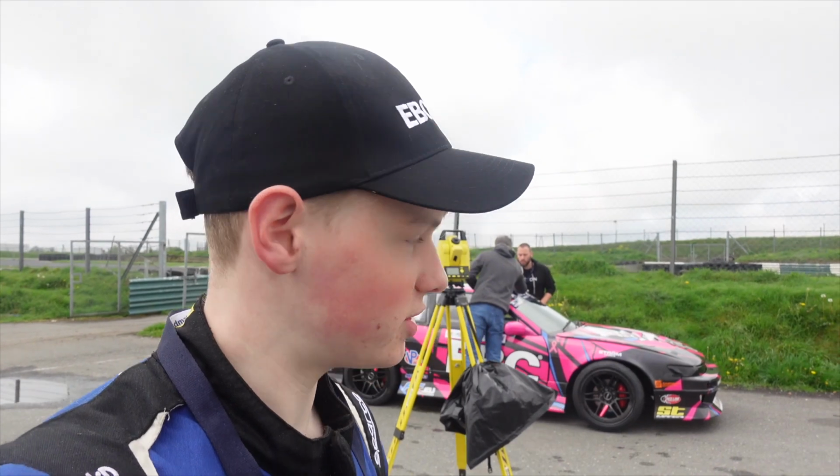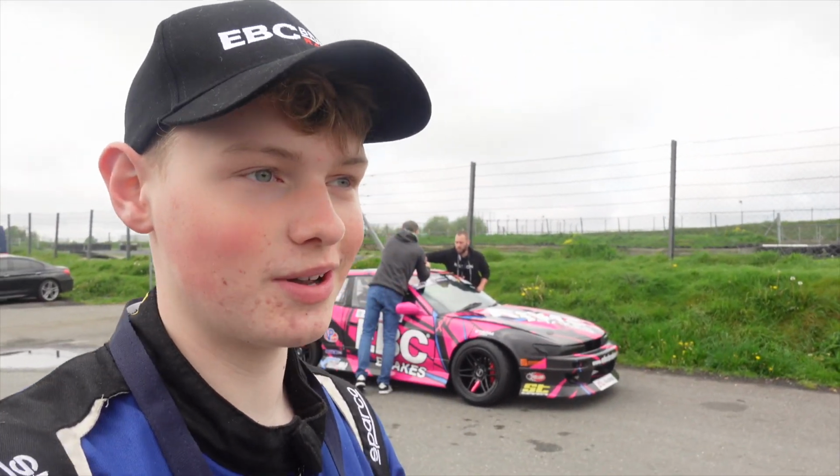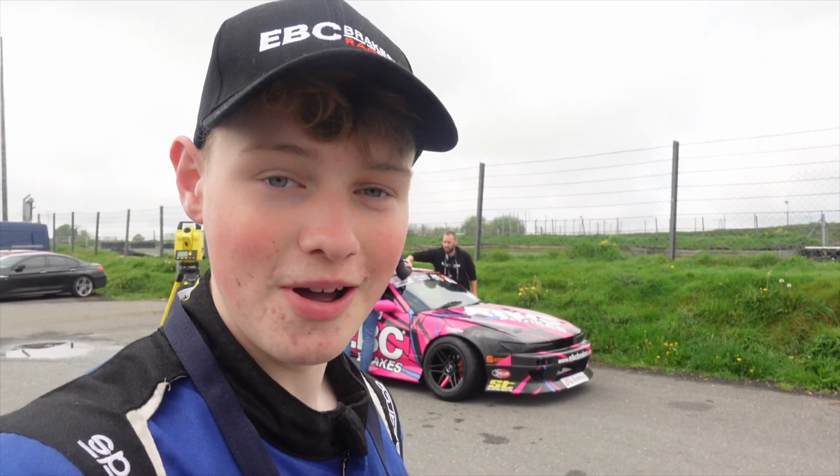Alright, so you can see behind me Red Bull doing all their things, measuring the car to get that telemetry system up. I think they take a side profile photo as well, just for all the cool screens and stuff. So can't wait to see how that comes out. And yeah, let's just let them do their thing.